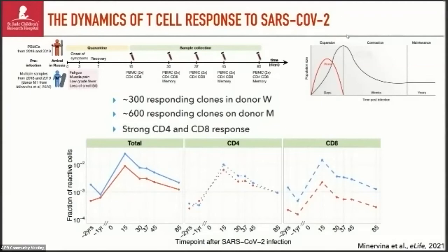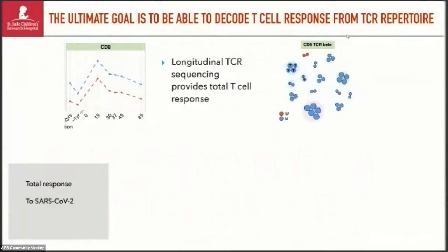And we saw the strong response in both CD4 and CD8 T cells. So as you could see here, this longitudinal approach is a good way of getting you the overall response to SARS-CoV-2. So now we have the overall response to SARS-CoV-2, and we could use the data generated afterwards, so the CD8-specific T cells, to actually try to map the targets of this total response to SARS-CoV-2.